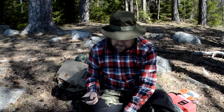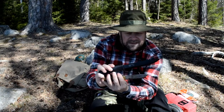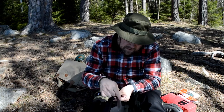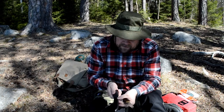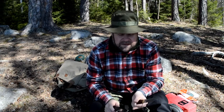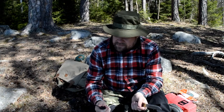But I thought it was quite fun to see that the shape of the two knives is exactly the same. The only difference is that the edge is going totally to the end here, and this edge is stopping a centimeter from the handle. Yeah, let's see about that. If I'm right or wrong, I'm gonna use it this year, and we will see if I'm right with this. I think it's gonna be quite alright, this one.